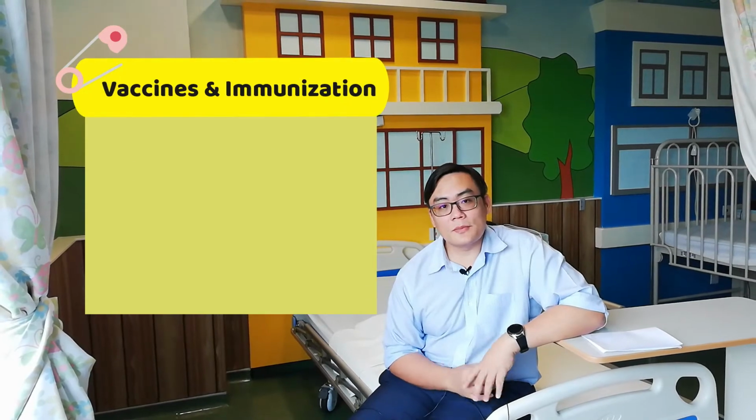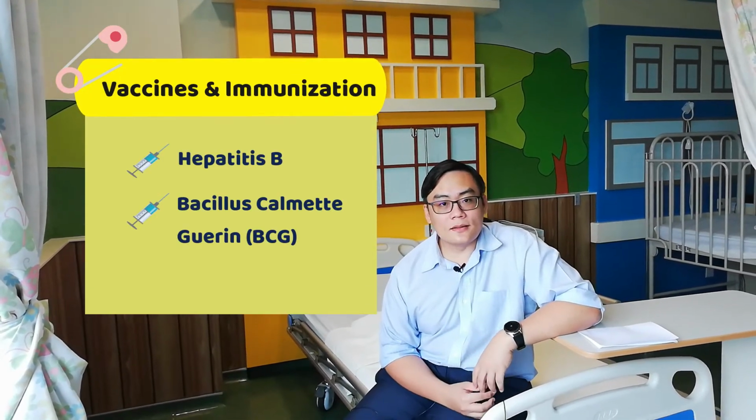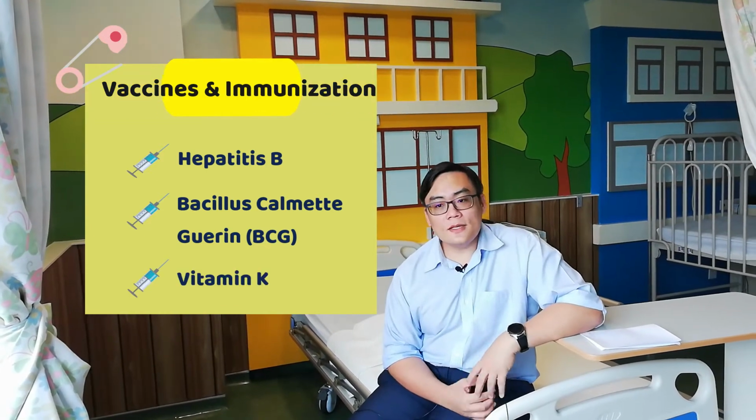The first day in the nursery, we will also provide some vaccinations for the baby. That includes the hepatitis B vaccine and also the BCG, and also vitamin K. Vitamin K is important because babies upon delivery, without vitamin K, might bleed excessively. And this can lead to, in certain cases, bleeding into the brain. So it's standard that we will give a dose of vitamin K to all babies upon delivery.